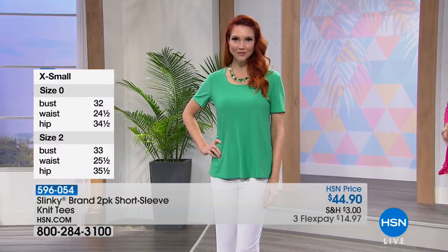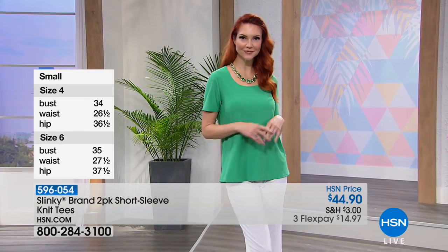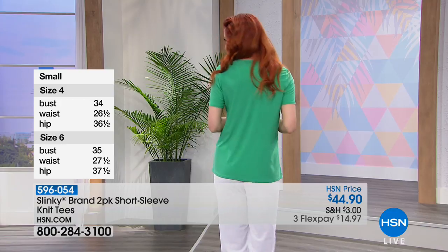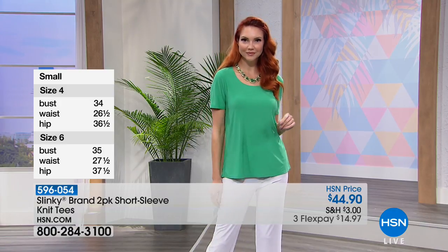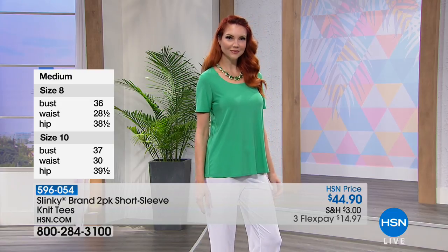Two choices with black, two choices with white. But the colors, we're gonna go through the colors. And by the way, 564 have already been spoken for, for $44.90. Not for one, for two.